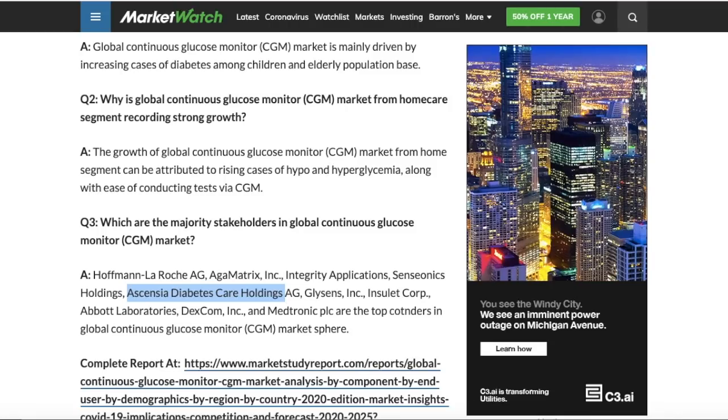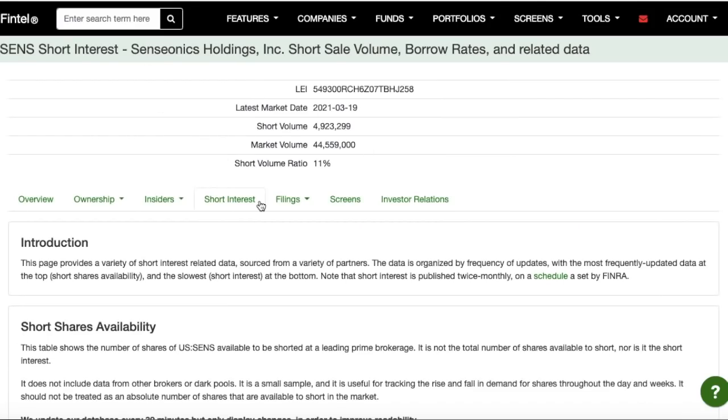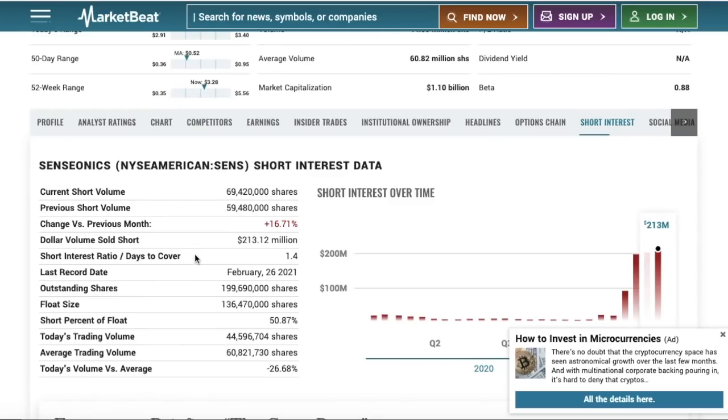So now coming over to Fintel, let's take a look at this short interest situation. The market volume for Senseonics on Friday was about 44 million, and the volume of that which was sold short was about 11%. That is pretty significant on a given day, but let's take a look at what some of these other sources say is the overall short percent of float. MarketBeat has it at about 51%, but if you come over to FinViz, you can see that it's about 33%.